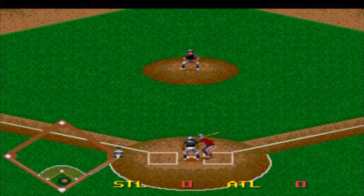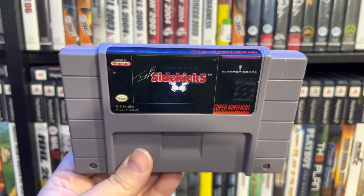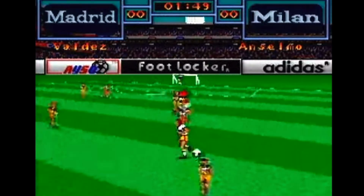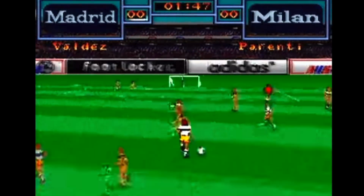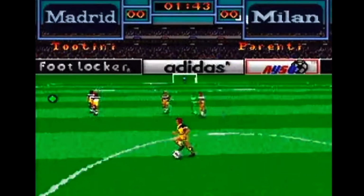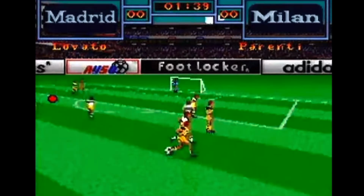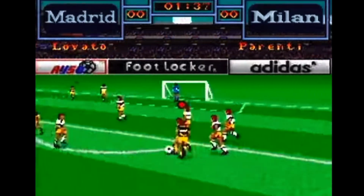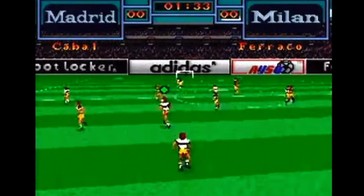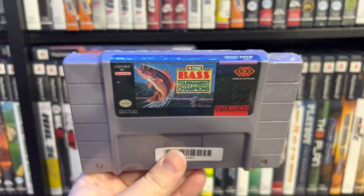So this one we have Tony Meola's Sidekicks Soccer. Once again, I don't really know too much about this one. I definitely did not play a lot of these sports titles growing up, but I'm sure it has to do with this whole spin on what they used to do, where they would take a famous person or some sort of athlete, and they would create their own game for that person. And then we have this one, TNN Bass Tournament of Champions.